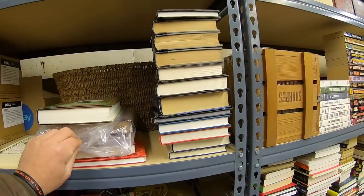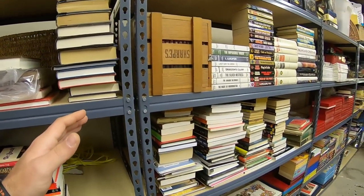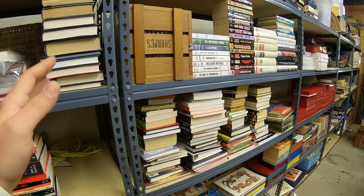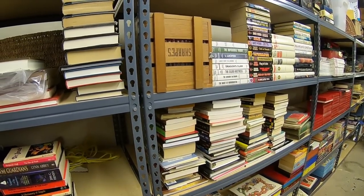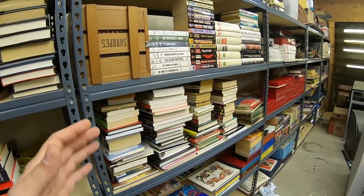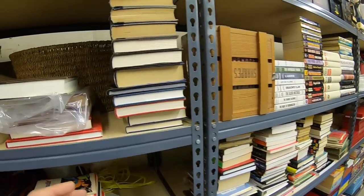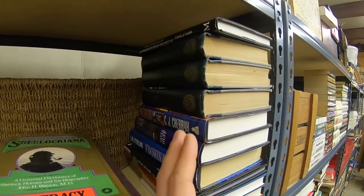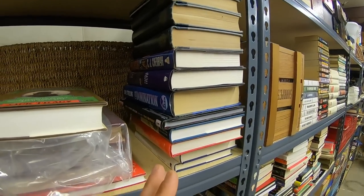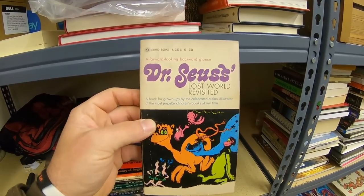But the person that owned this storage unit was really big into wargaming with miniatures and stuff. So there's a lot of historical novels and things in regards to different wartime eras in different countries too. I thought that was really neat. But here we've got some nonfiction books scattered throughout a lot of fiction books. And some of the books that I've been pulling out of here are pretty wild looking.